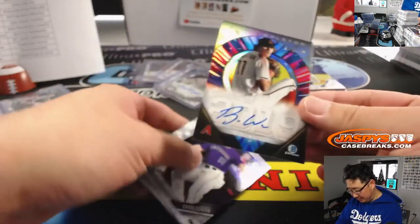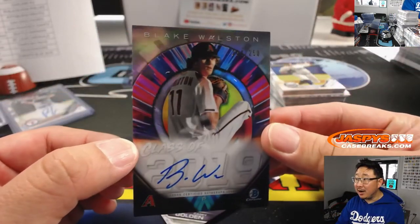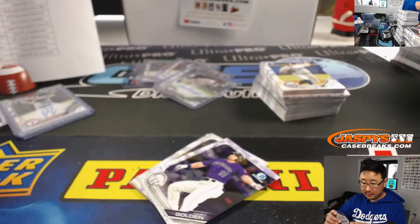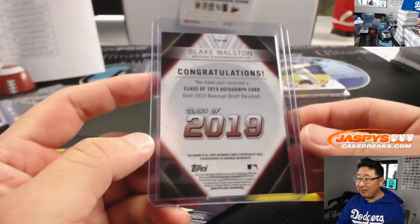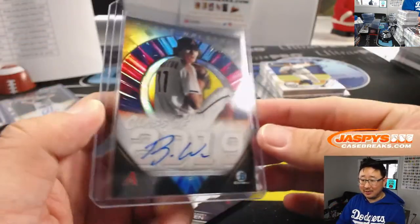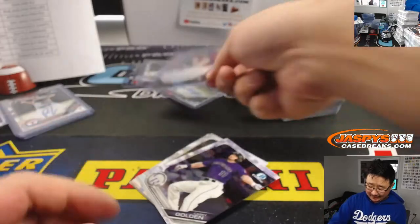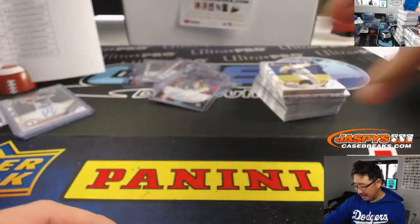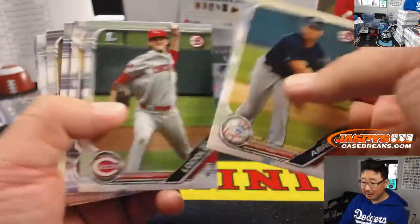Ooh, I like these class of 2019 insert autos. 204 out of 250. That goes to Fong and the Diamondbacks. Do contract law and then start representing players? I don't know if I would still want to do this, Rory. Should I start representing players? Is that what we're getting into? I guess I could. I could be a sports agent. Start hanging out at Pauley Pavilion at UCLA and start getting future basketball players under contract.